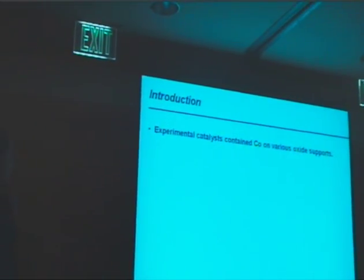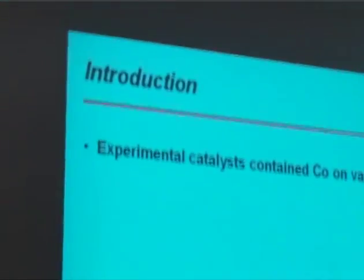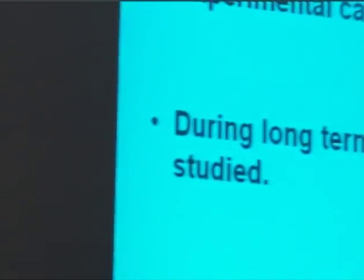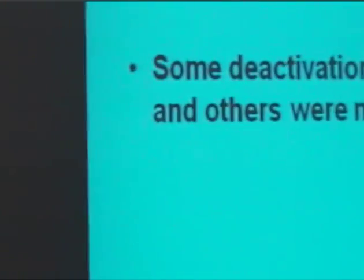So, with that preamble, let me get into what I'm going to talk about today. I'm going to describe a variety of experimental catalysts that contain cobalt on a variety of different oxide supports. I'm not going to tell you about every particular nuance of each support. We just can't go there. But I'm going to show you some things that I hope will get across the message that there are some generalities that can be drawn here on this system that transcend the particular support you're using, but are really critical for most systems. And we're going to see that during long-term studies, some of which I'm going to show here, there are multiple paths of deactivation. Some of them are reversible, and by that I mean that with hydrogen treatment, you can come back to where you started from, and some are not.